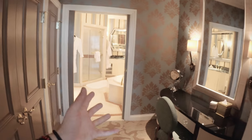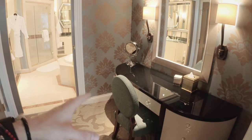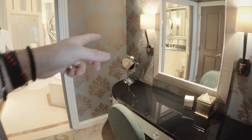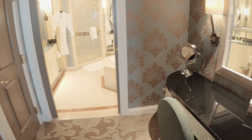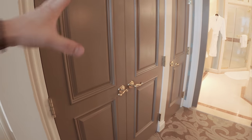All right, ladies, pay attention. This one is specifically for you. We have a dedicated makeup room. We have a beautiful glass table, nice makeup chair, a large, large mirror in front of you, nicely lit. There's also a makeup mirror right there. And to add efficiency and convenience, the closets are right behind.